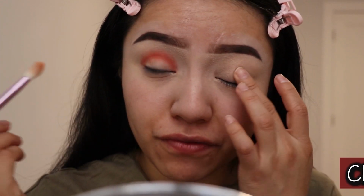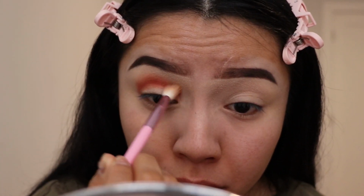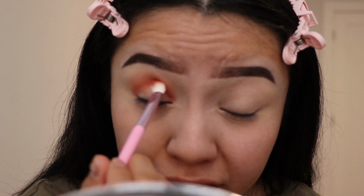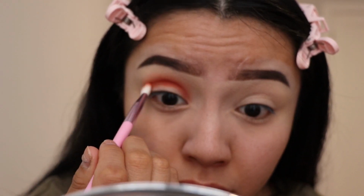Now you want to grab a fluffy brush. I'm grabbing the JS9 brush. I'm going to grab Chanel and start diffusing the outer edge of my shadow. I'm going to go again with Los Angeles and just darken right here. I really want to shape this color.